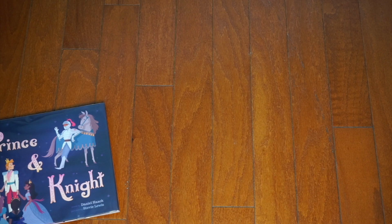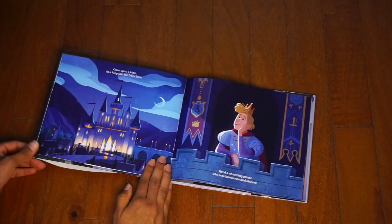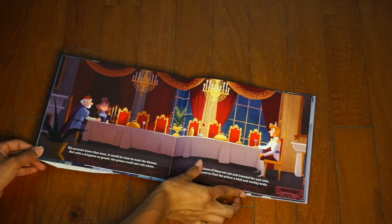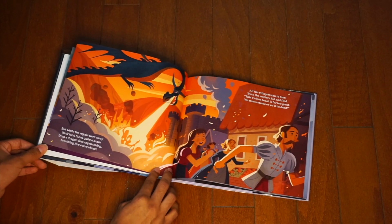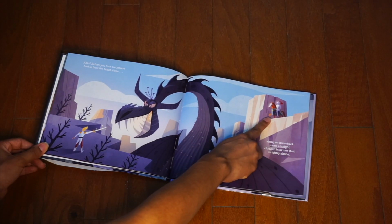Now, Prince and Knight by Daniel Haack, illustrated by Stevie Lewis, is a rhyming kind of typical fairy tale story of a prince in search of a bride, but he realizes that they're never quite what he desires. And so while battling a dragon, he meets a knight. And once this knight reveals himself, like I said, it's a typical fairy tale story, so it's kind of instant true love.